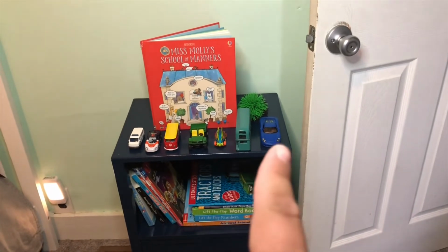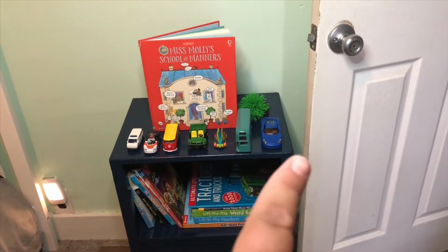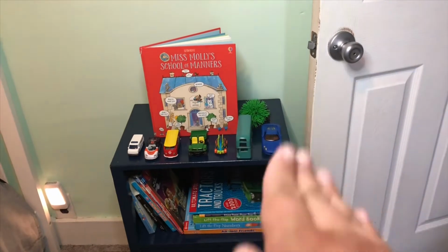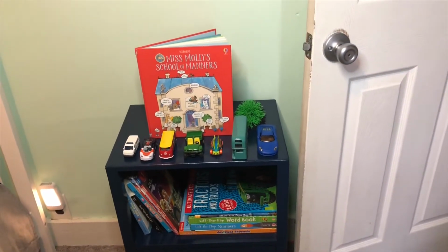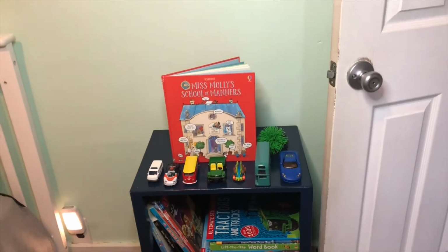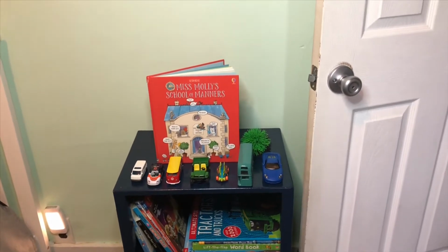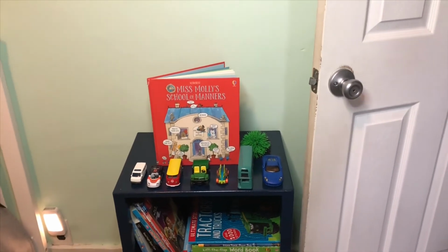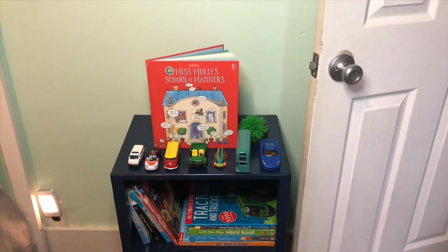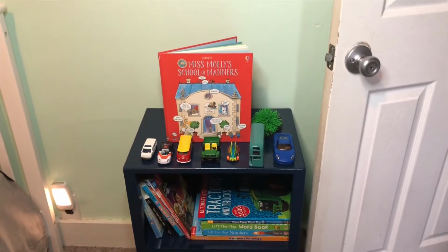He has 1, 2, 3, 4, 5, 6, 7. That's it. If we want to bring in another one, we have to take one of these away. So it's just to help with his free play and for him to understand that toys have value and that we don't need to mistreat our toys, that we take care of what we have. And I'm hoping, because he'll have less distraction, he'll actually really play with the toys he has out.